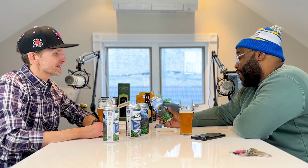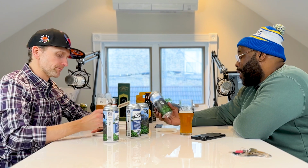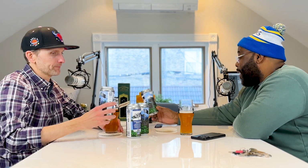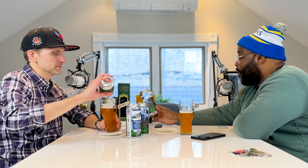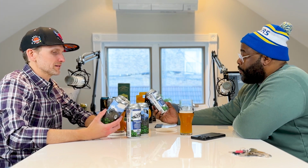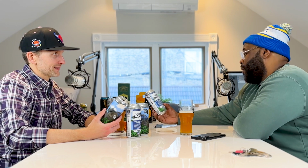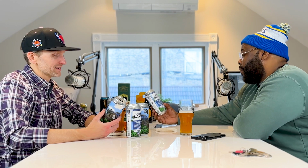Dude, this is a fantastic label here, man. This is 4x4 from 93 Octane, St. Charles, Illinois. There is a gigantic navy blue monster truck on the cover of this thing. So 4x4 is a double dry hopped double IPA, DDH DIPA. And it was packaged in January.